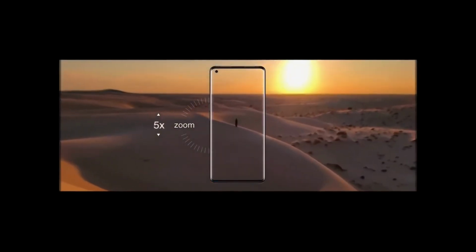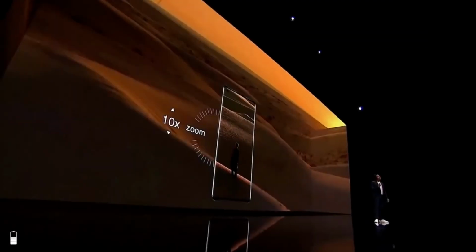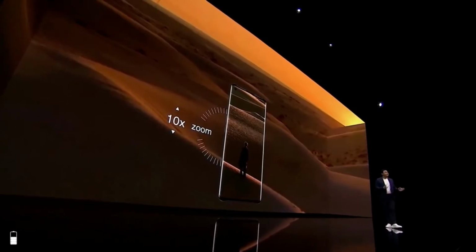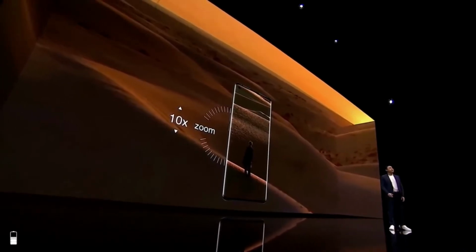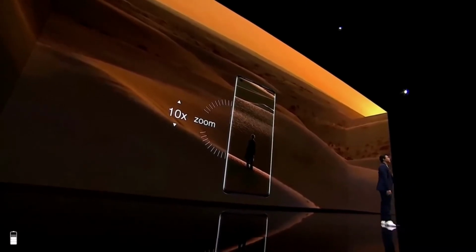Oppo was a pioneer with the 10x hybrid zoom technology. So we've continued to work on this to improve the overall experience. Trying to capture the perfect subject while zooming can be a bit tricky, and even zooming in smoothly can create the perfect effect on a video. It's not as easy as it seems.